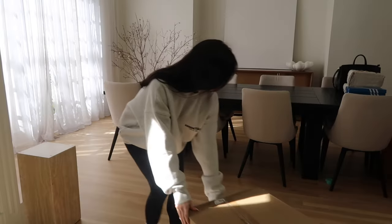So I'm gonna open it and I'm gonna try and put it together on camera with you guys. If you are somebody who's looking into the Doona or are looking into newborn car seats, you can see what this one's about. And yeah, so let's go ahead and put this one together.